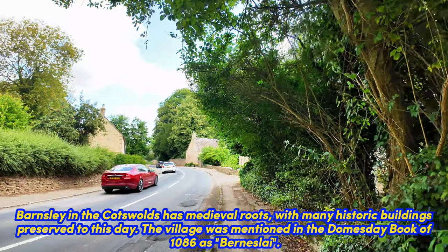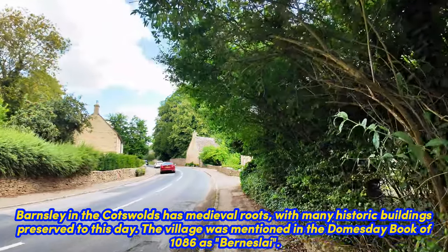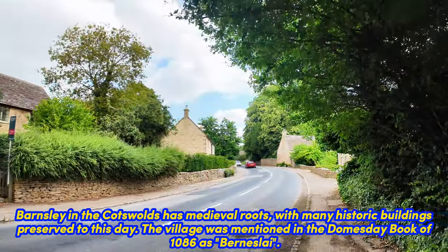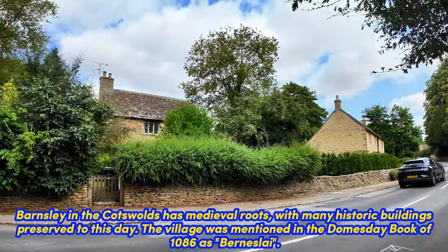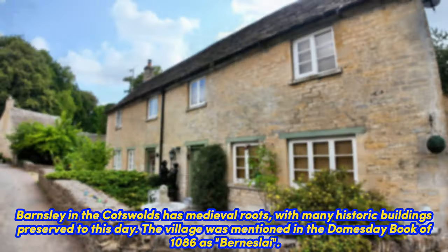Barnsley in the Cotswolds has medieval roots, with many historic buildings preserved to this day. The village was mentioned in the Domesday Book of 1086 as Barnsley.